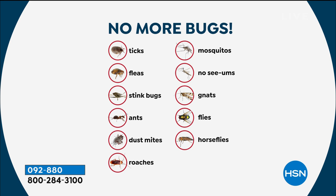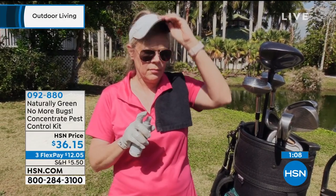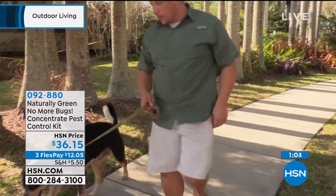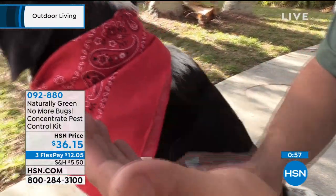So look at, again, the bugs, the ticks, the fleas, the stink bugs, ants. And I mentioned ghost ants. You leave a little bit of sugar on your counter, and all of a sudden, where do those ghost ants come? Fantastic for that. Dust mites, all the things that could be crawling on your bed. This is great. What I do is once a month, I spray down my bedding when I do my sheets, because dust mites create that allergic dust.